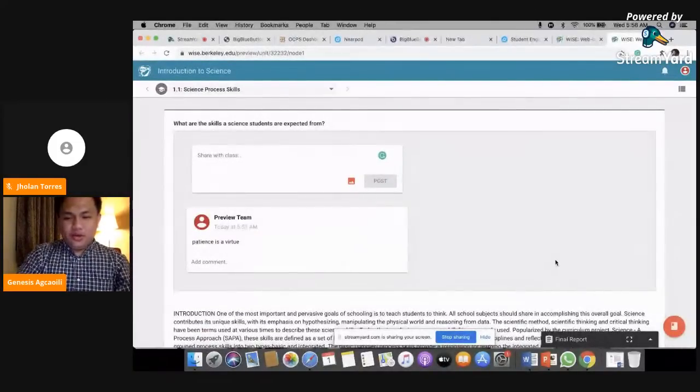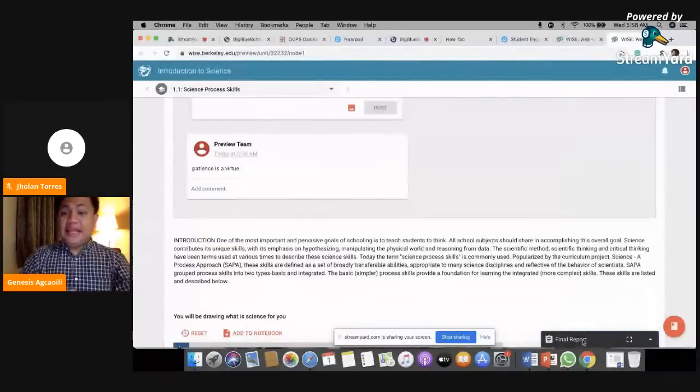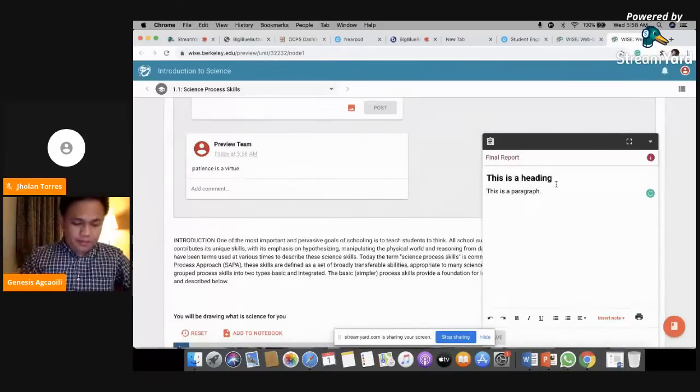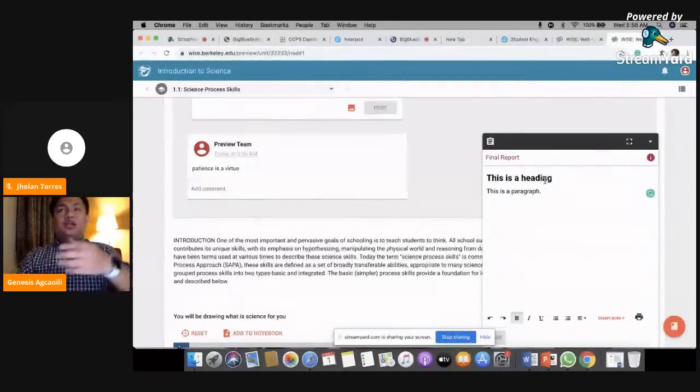Pwede po yan ngayon, kung makikita niyo po yung final report, at the end of the activity, lahat po ng isinagot ng bata sa lahat ng question niya, magiging isang buong notebook siya. Values education, pwede po. Magiging isang buong notebook siya ng lahat ng mga answers niya. So, kumbaga, natuto na siya, may compilation pa siya ng notes.